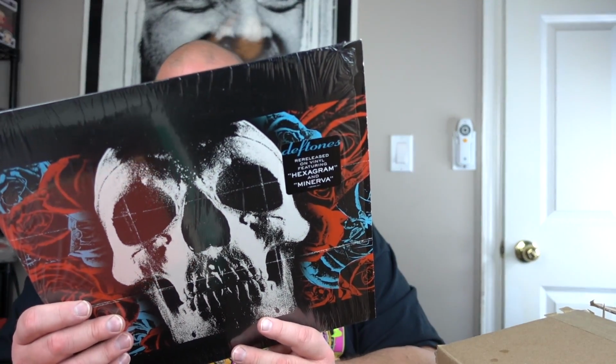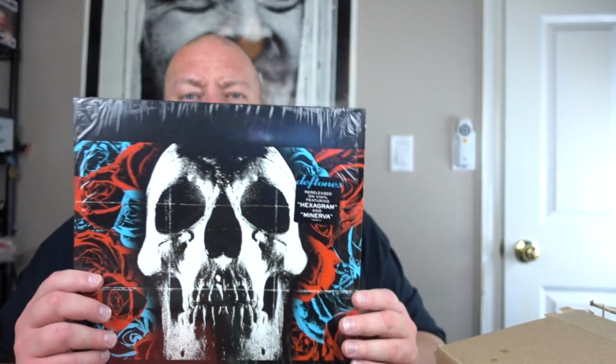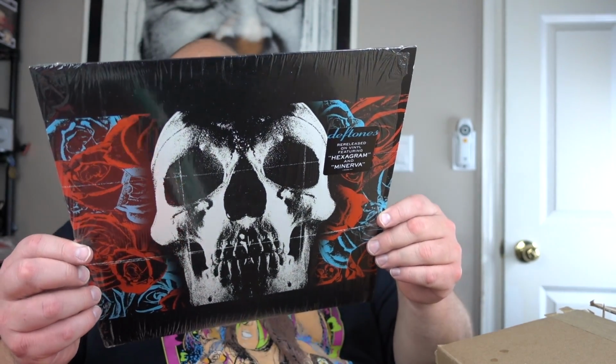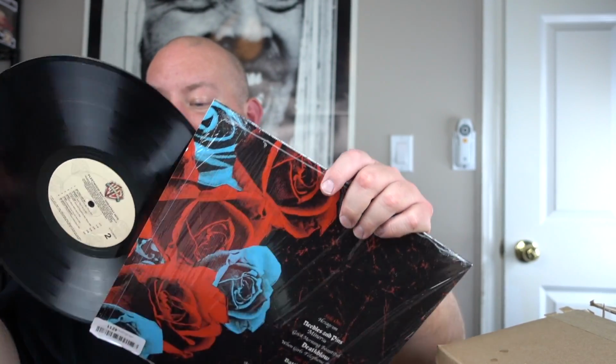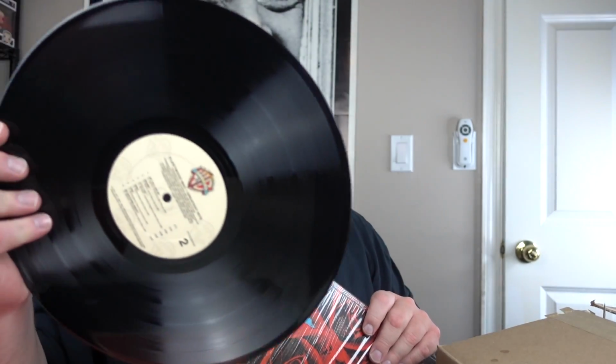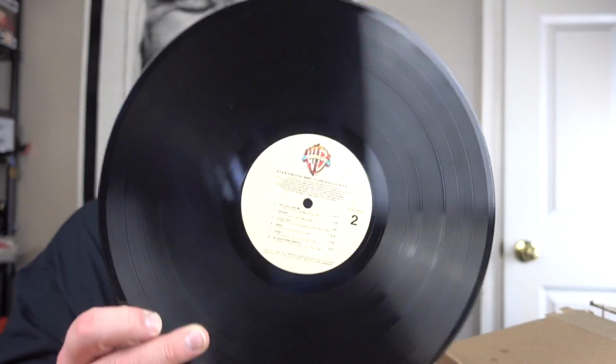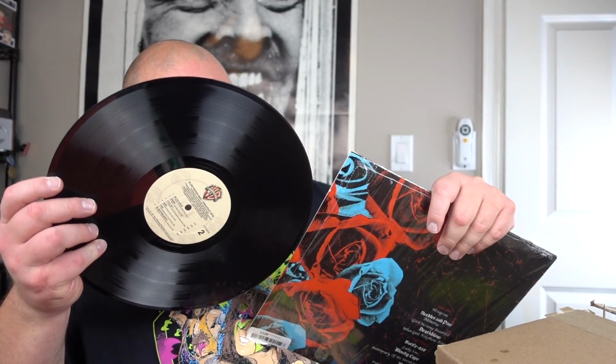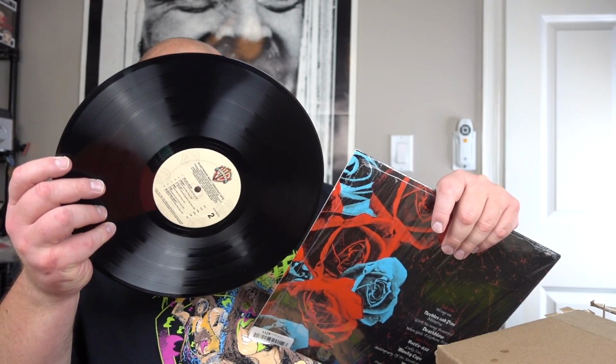Next, we've got Deftones. Not a huge Deftones fan though, but look at that. Look at that cover art right there. That is cool stuff. So, Deftones. That is not Deftones. The actual vinyl in there is Fleetwood Mac Greatest Hits. Oh, so, disregard that one.